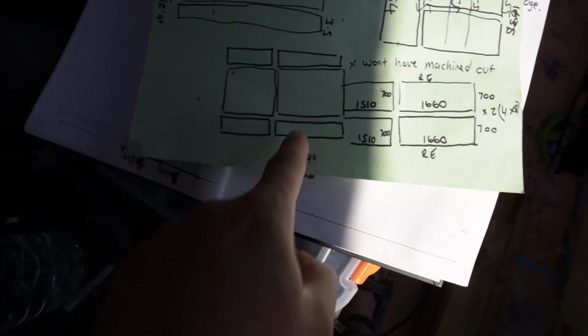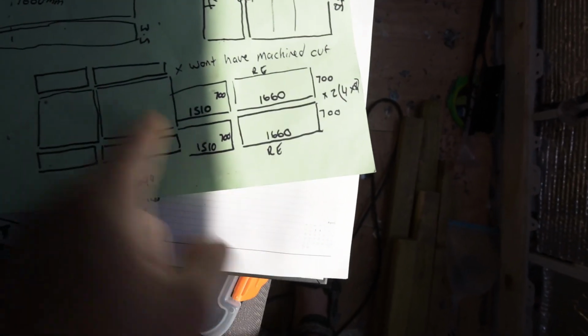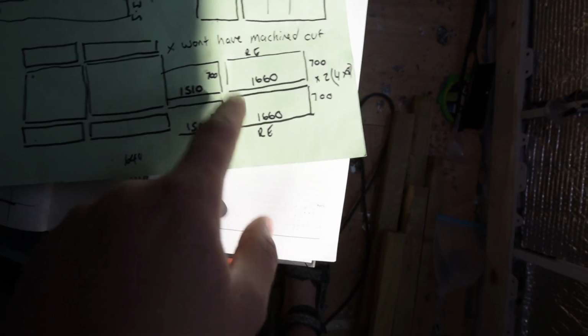And then I thought about this one, which is the same as that one but cut on the join so that they could be joined at that point. And then I thought, well, 4 pieces. I've kind of stuck with this one.